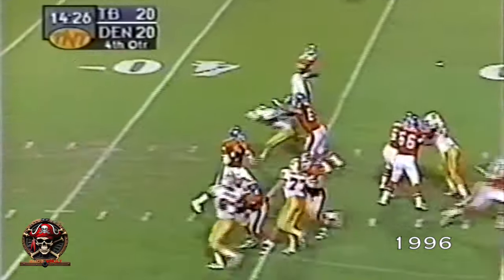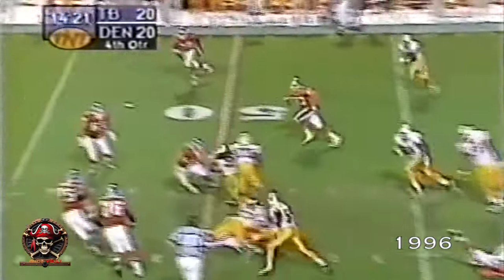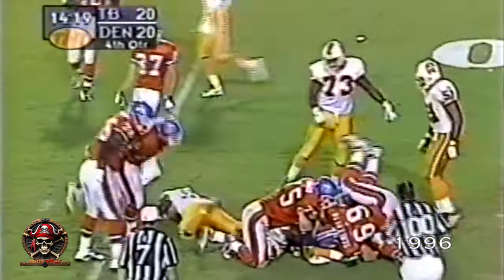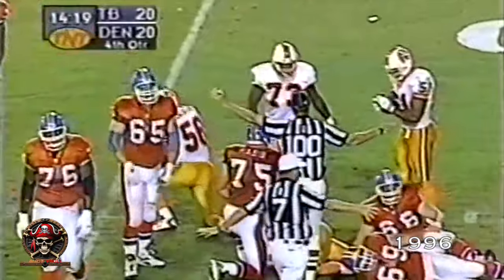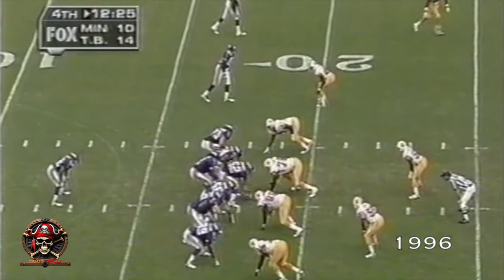Third and three. Intercepted. Picked off in the middle by Derek Brooks. Second time tonight that Elway's been intercepted. Has limited blockers. Meyer gets some time. Fires hard. He's picked off by Hardy Nickerson. And Nickerson runs it back across the 50-yard line.